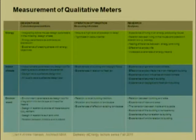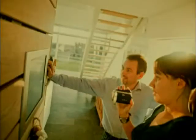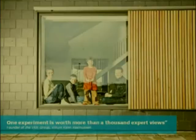But we also try to measure the qualitative meters. This is an anthropologist, Johanne, and this is Sverre, who's living in the house. And I love this picture because he thinks that she's looking at the numbers on the screen. And of course she's observing how he, as the father living in the house, actually is being in an intelligent house, a house where all the data is being collected, and very proud when he can see that the house is giving more energy than they are using.